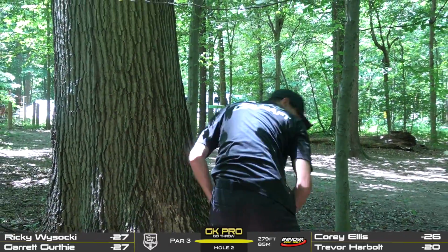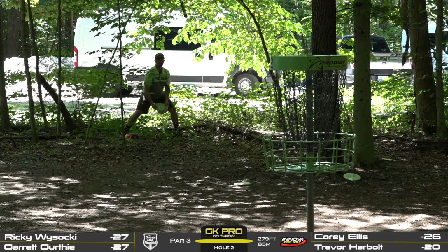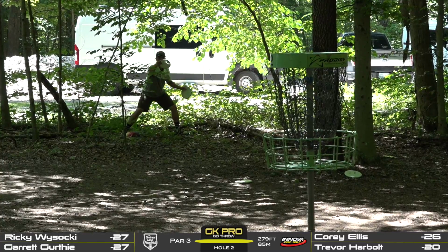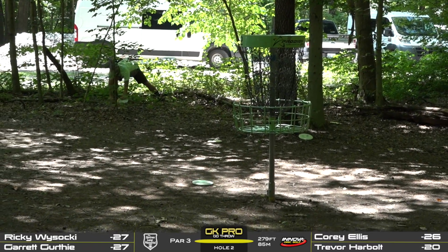Corey from circle 2, just a little bit wide. Garrett to take the lead. Looks like he might be just outside the circle. Pretty long putt. Just a little bit low.